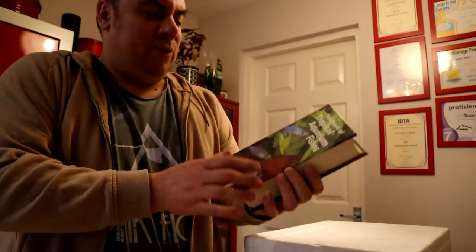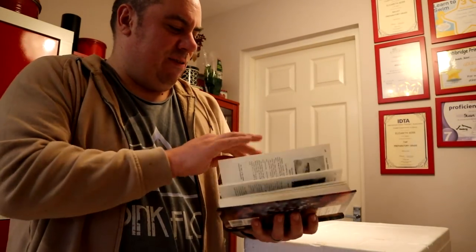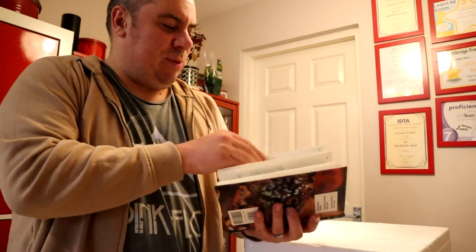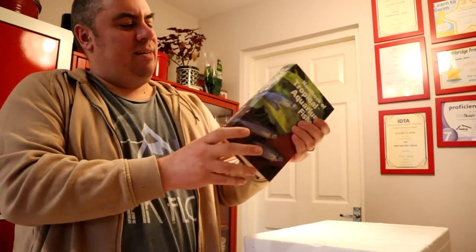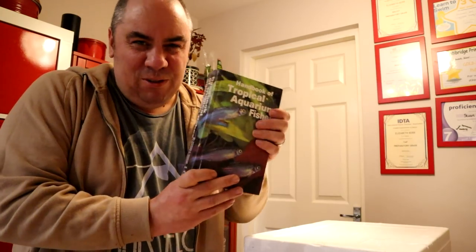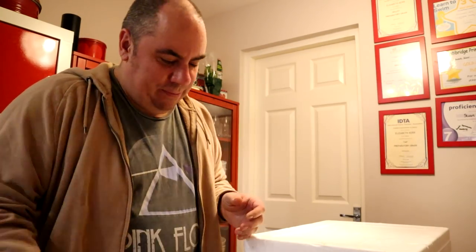it's quite the handbook. There's lots of information in here, not just about fish, there are plants in here as well. So it's going to be a good resource, I think. I think I paid £4 for that, so that was quite a deal, I thought.